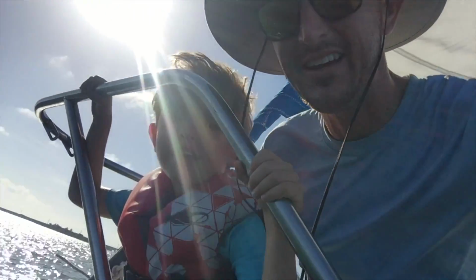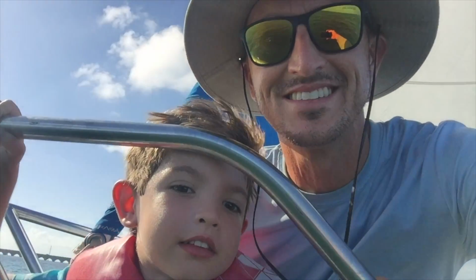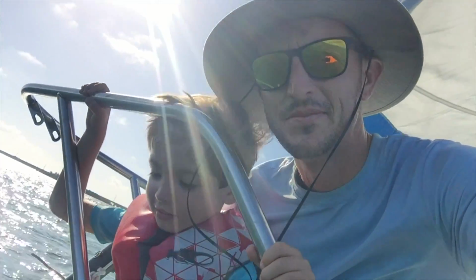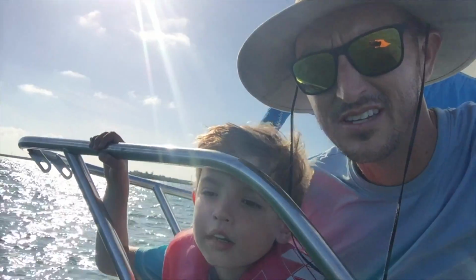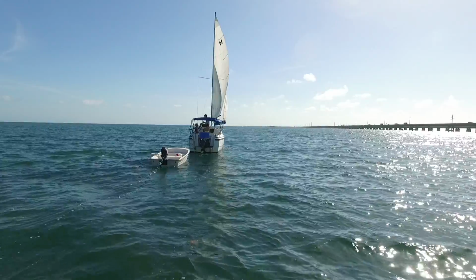Me and my buddy hanging out on the bow while mommy's sailing right now. Are you having fun, buddy? Did you get your feet wet yet? No. I know, he's trying to get his feet wet. But we got him all safe. He's got legs between the bar there, and I'm with him. We're sailing the 7 mile bridge right now. It's beautiful out here.